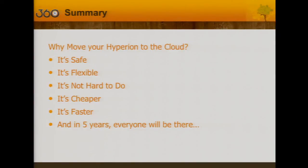So finally, why do you want to move Hyperion to the cloud? Well, it's safe. It really is safe. In some cases, it's safer than maybe your own data center. It's flexible. It's not hard to do. It's cheaper. It's faster in a number of different ways. And frankly, in our opinion, in 5 years, most Hyperion users are going to be up there. As I said, it's a no-brainer.